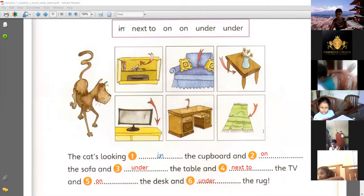Okay, then let's read the passage. The cat is looking in the cupboard and on the sofa and under the table and next to the TV and on the desk and under the rug. So you can see the answers here. You can read the passage by using these words again.